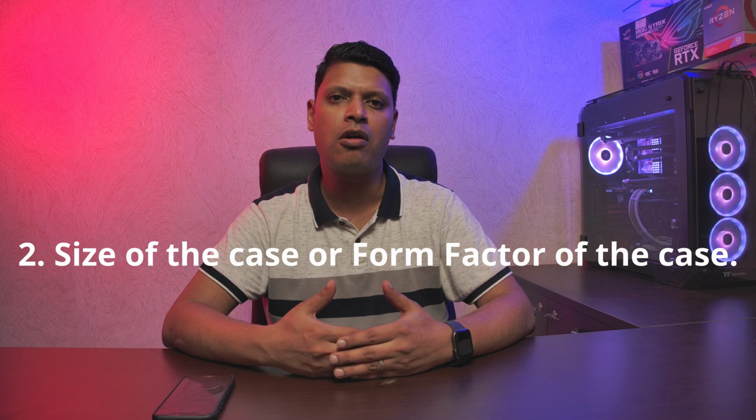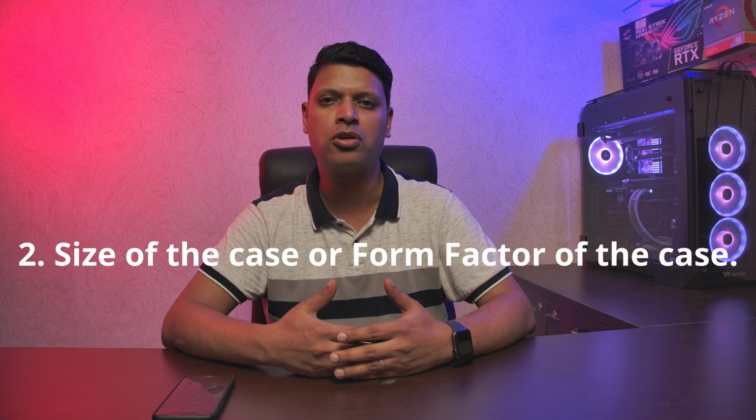The second thing you would want to keep in mind is the size of the case itself. A lot of people, because they have space issues, buy extremely small cases which have pretty bad airflow, and in most cases the graphics cards or other components that they have bought cannot actually fit inside the case. So make sure that you buy a case which has a decent size.